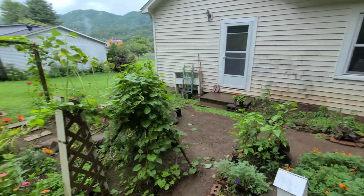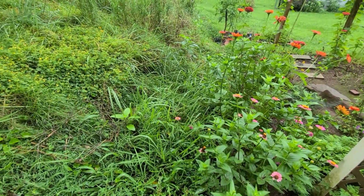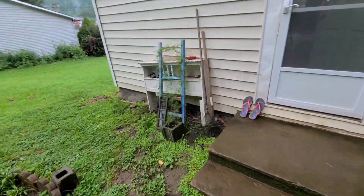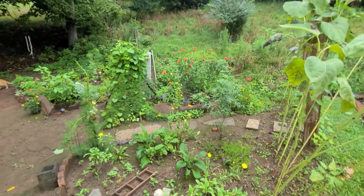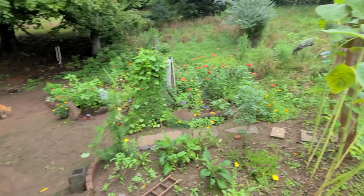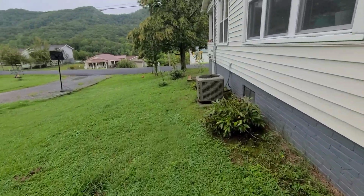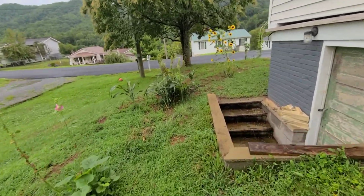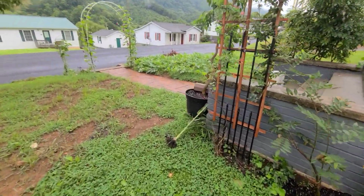So yeah, you guys, that is the garden halfway through August. Our growing season lasts until the end of October, so we've still got a lot of time. This is my favorite view right here because of all the colors. They all just look so pretty together. But yeah, we've still got a couple months until the growing season is done and our first frost hits. So I'm going to do what I can for now to keep the garden looking good.